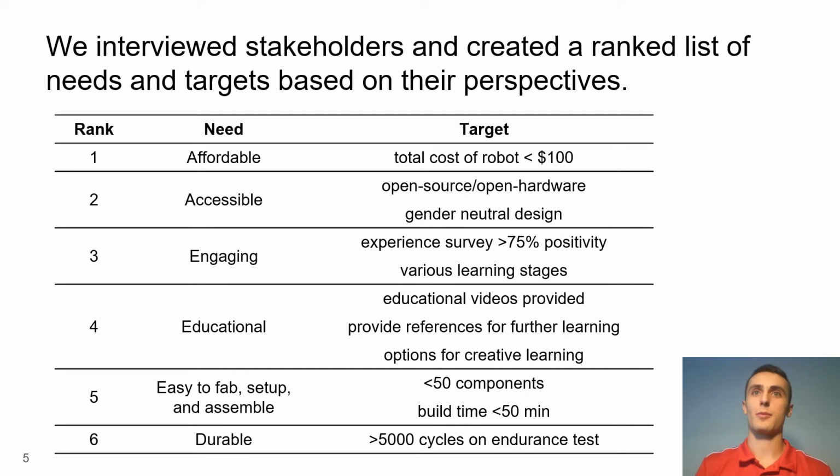First, we want the robot to be affordable. We do not want to preclude users based off of cost. Next, we'd like the robot to be accessible in terms of acquiring, using, and learning. We also want the robot to be engaging, educational, easy to fabricate, set up and assemble, as well as durable.